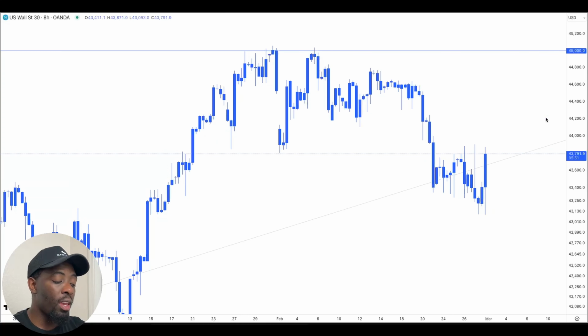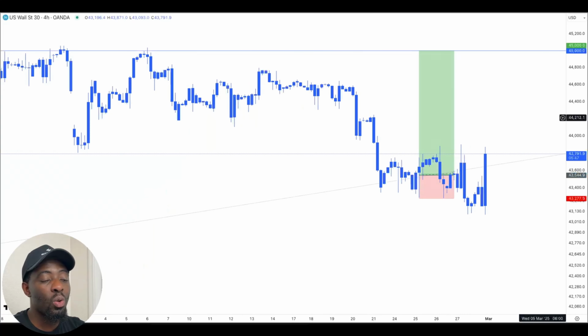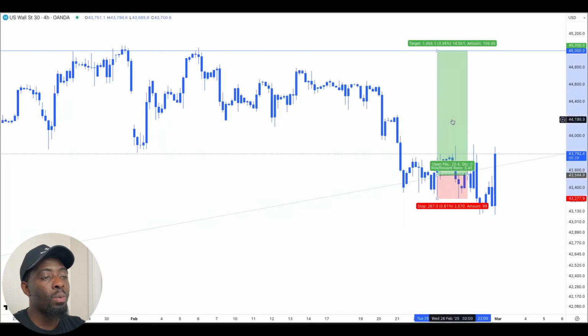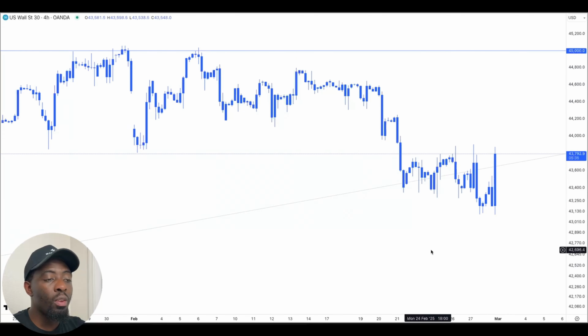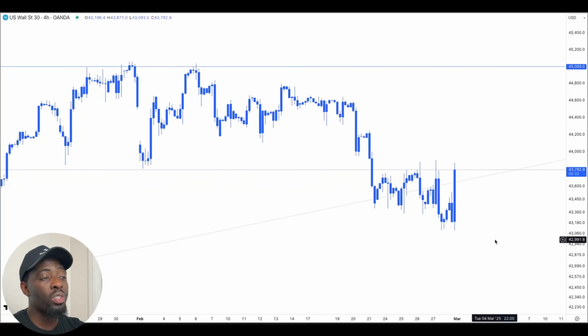Getting involved in a situation like this, we need to move, let's say, to lower time frames. So this right here is the buy I attempted, and price stopped me out, and price is trying to move again to the upside. So I'm going to take this out right here. How do you get involved in a situation like this? So this is on the 4-hour time frame.